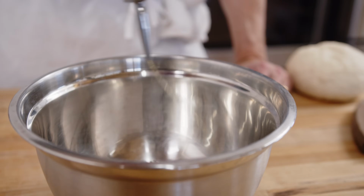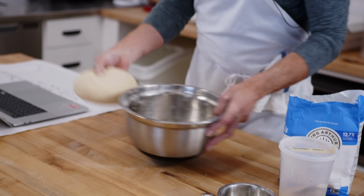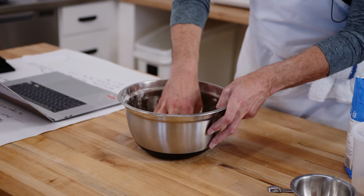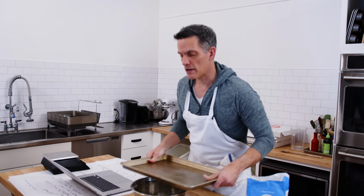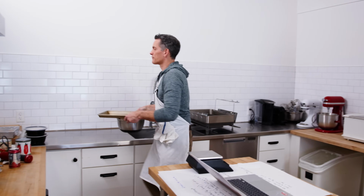Put a little olive oil in. It's going to go into a bowl for the first rise, a couple hours at room temperature. Put a little olive oil in, press it in there, turn it once, get a lid on it, make sure that it's covered. Put you away for a little while and we'll come back. Okay.